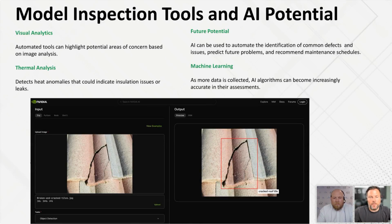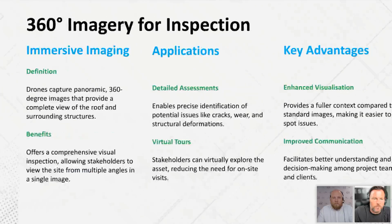Now we have the opportunity, and the future is going to be an AI tool. Through machine learning, we tell the tool, this is a cracked tile, this is missing flashing, and then we run it through 1,000 images, and it'll identify and flag them up, and then produce the report off the back of that. So that's going to be the most exciting medium and long-term future of drone technology for inspection.